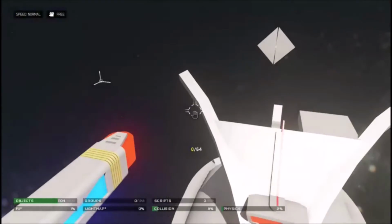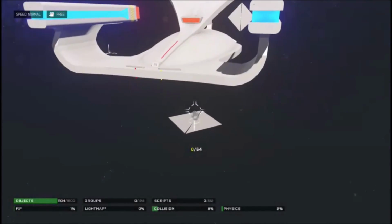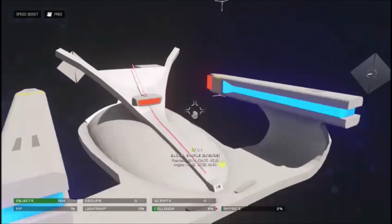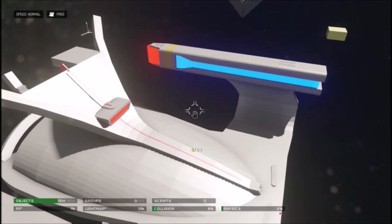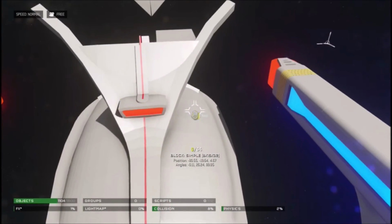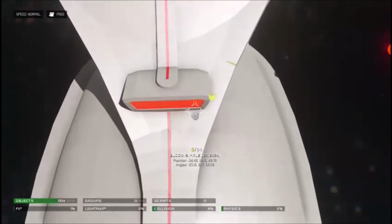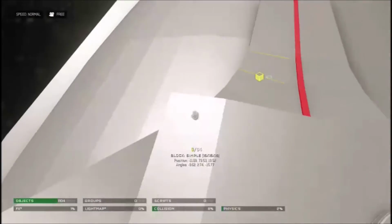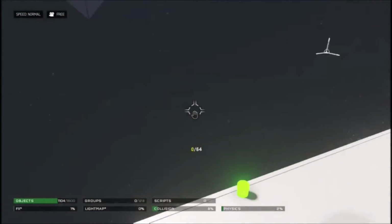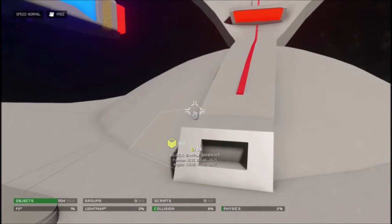That actually looks pretty damn good. We'll just leave it like that. Yeah, that looks nice. See, even the stripes are starting to break up. And that looks really nice, actually. Damn. Very, very nice.